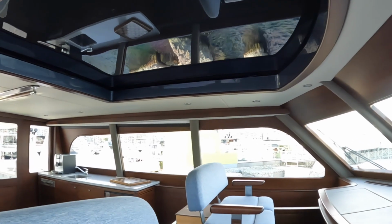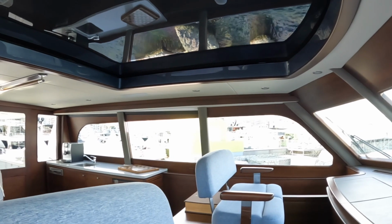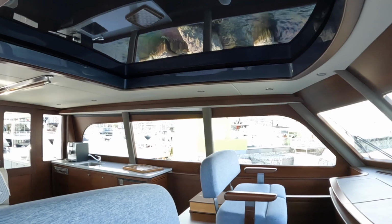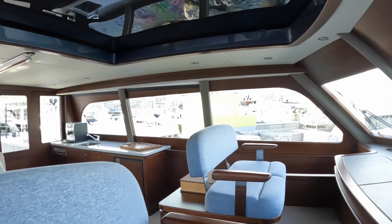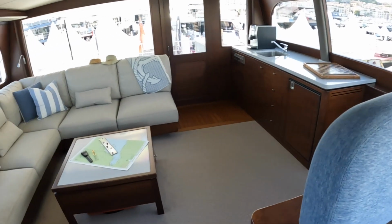So that is, there you go. You can see that one coming down hopefully in the centre there. So a lot of light and ventilation here if you wanted, or close it all up as we have now, and air condition it, which on a day like today is not a bad idea. It's roasting out there.